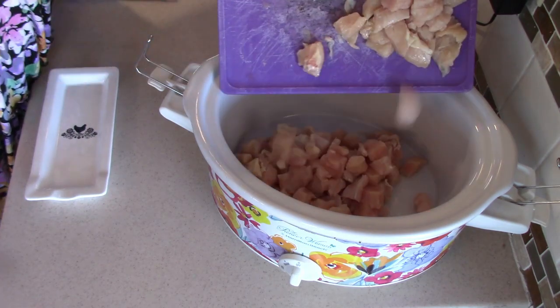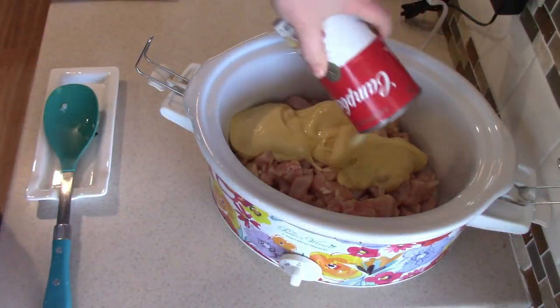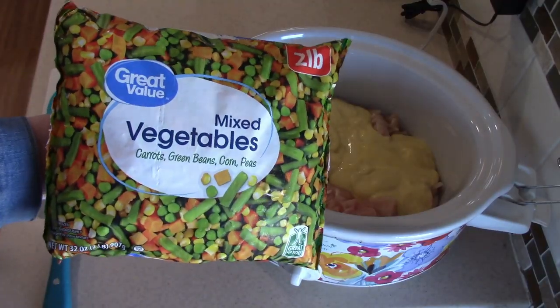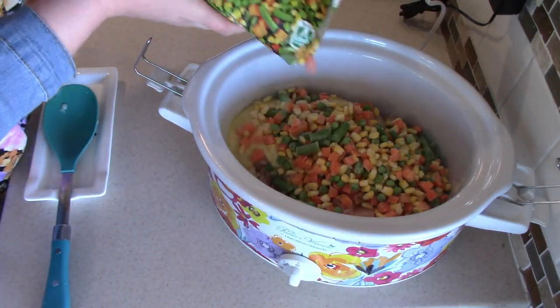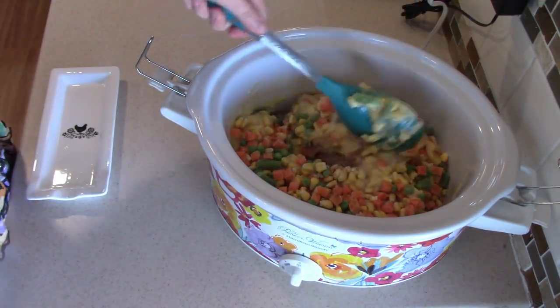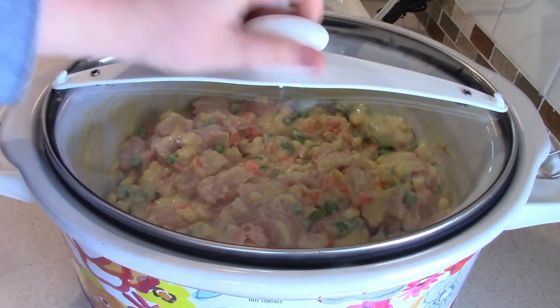We need to start out by adding in 3 cubed up chicken breasts to the bottom of our slow cooker. On top of that, we're gonna add in a family-sized can of cream of chicken soup. This chicken soup is a 22-ounce can. Next, we're adding in some frozen mixed vegetables. This bag is a 2-pound bag, and I'm only gonna add in about half of this. Of course, now we're gonna just give it one big stir. At this time, we're gonna add our lid on top and let it cook on high for 3 hours.